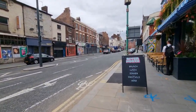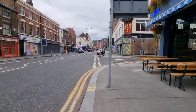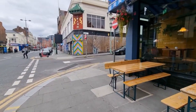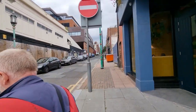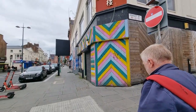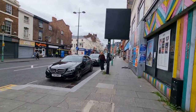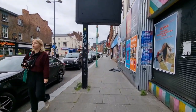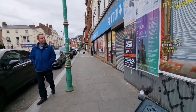Back onto Berry Street. Yeah, Knight Street goes all the way down, but it's not really much to see up there, like. All new builds, aren't they? Must be a Boss Chinese, that. Karaoke as well.